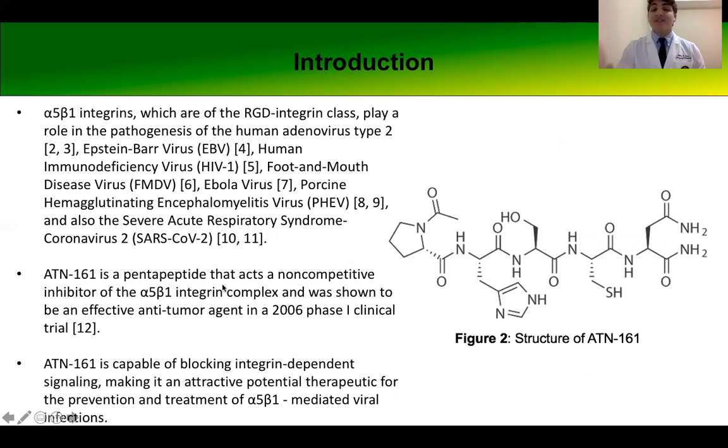Now, ATN161 right here, as you can see on the right, is a pentapeptide, and it's been shown to be a non-competitive inhibitor of this alpha-5 beta-1 integrin complex. This ATN161 was shown to be an anti-tumor agent in a 2006 phase 1 clinical trial. It was shown to be safe there, and it showed a U-dose response curve. In this way, we're looking at its repurposing as a potential antiviral therapeutic.